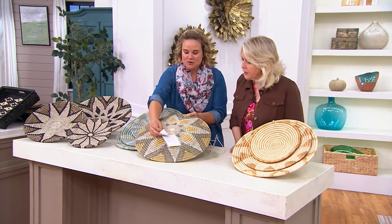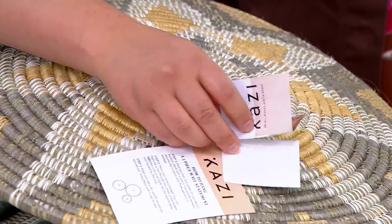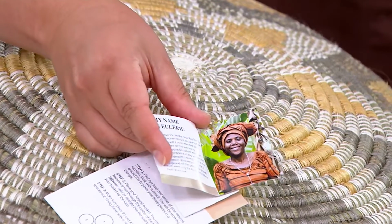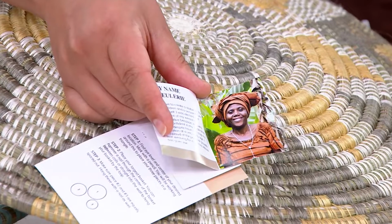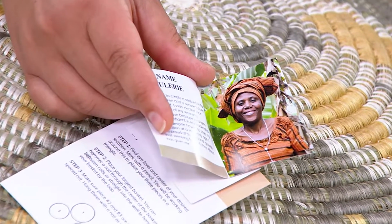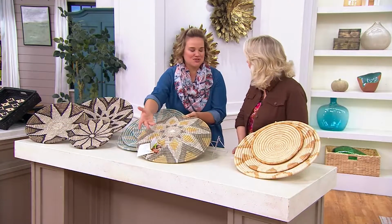I'm going to show you the back of the sands, because there is a card on every single one of these. This is a little bent. Let me just fix it real quick. There's a card on every single one of these that has a picture of the artisan who made it with their story. And you can read about the actual real live person. There she is. She's so beautiful. Actual hands touched this over in Rwanda and made this for you to bring home, which is such a beautiful story.